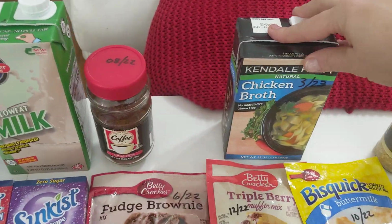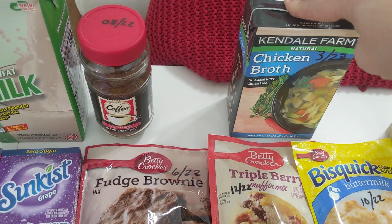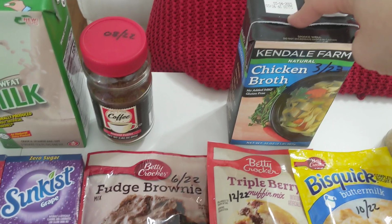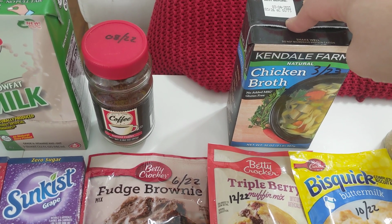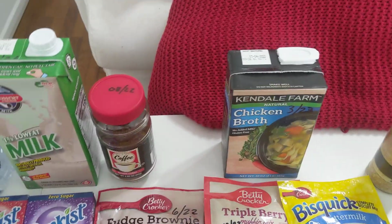Chicken broth. If you have broth in stock, you can use it to cook your rice, noodles, things like that. It'll help replace water if you're kind of low on water. Having chicken broth or beef broth or something like that to cook your carbohydrates in will save you on water.